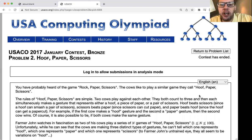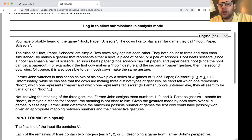What's up, everybody? In this video, we're going to cover USACO's 2017 January contest at the bronze level. Problem number 2, hoof, paper, scissors. You have probably heard of the game rock, paper, scissors. The cows like to play a similar game they call hoof, paper, scissors.